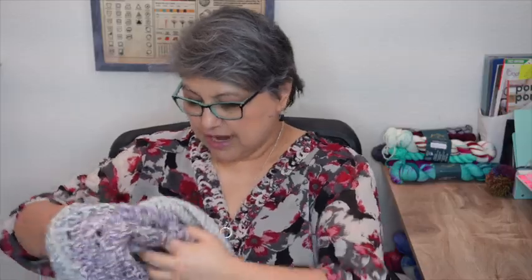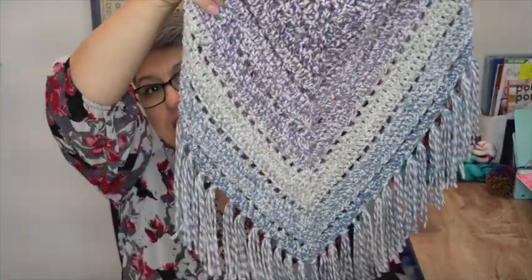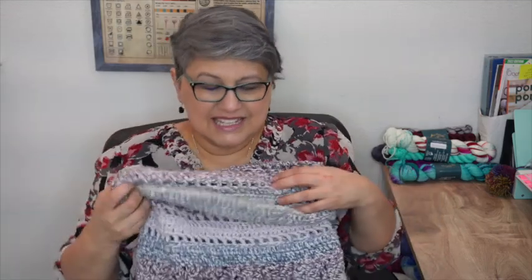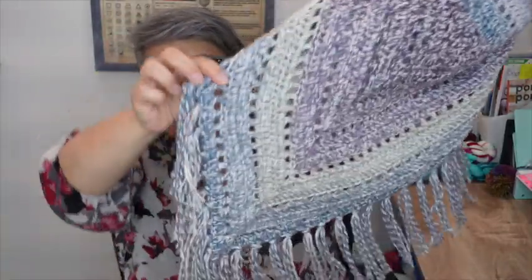So my first order was to make this fold down triangle fringe cowl. This is the cowl, and then the triangle is down here, and I think it looks super cute. The person who ordered this saw another one that I had made and gifted to somebody special in my life. This friend said, will you make me one and I'll pay you for it? I said, you know what, I'll make you one. I'm out of the yarn for that one, but I can use some other yarn. I had some marble cake, so I decided to use it, and it's done.